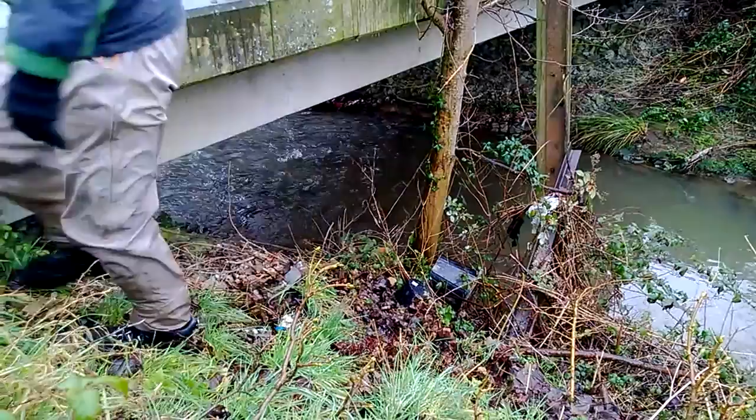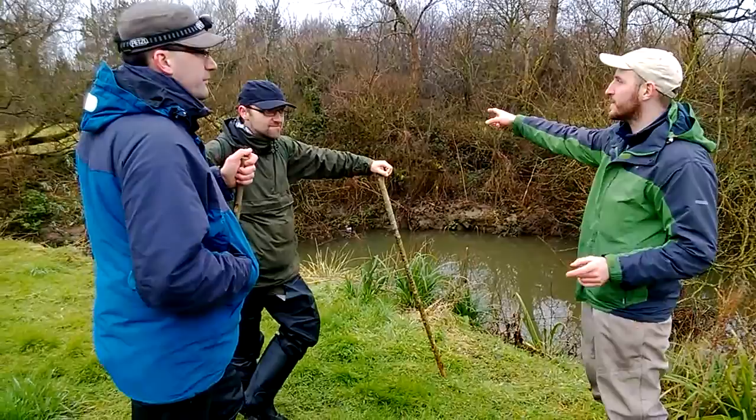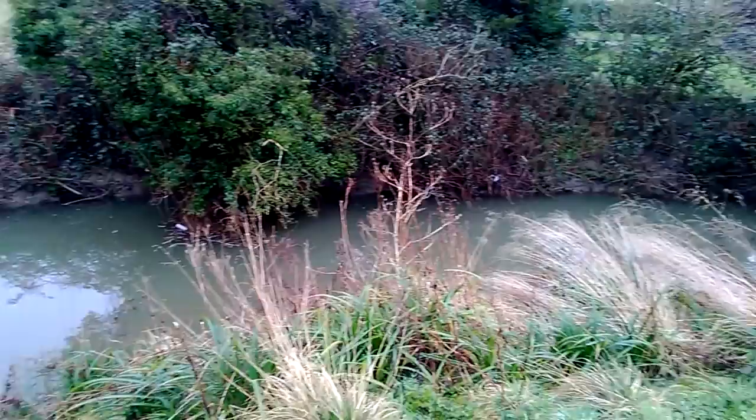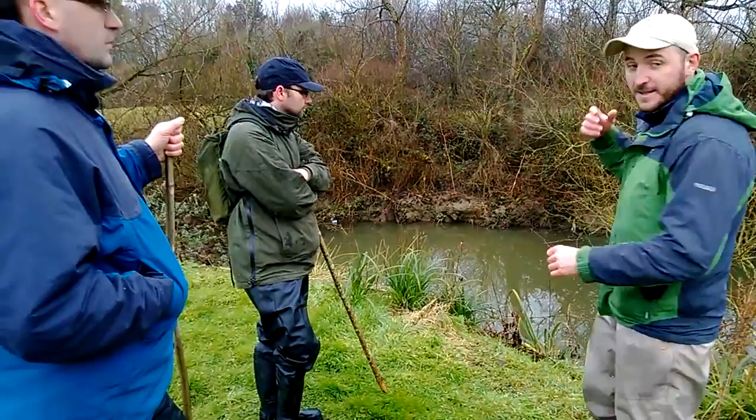Because this section of the river is much more naturally meandering, it's coming round the corner here, bending all the way around us, so you've got a much more natural shape to the channel. Now if this was a bit more fast flowing, on the inside of the bend you'd get deposition of the fine sediment, on the outside a bit more scour, and from that scour you might get material lifted up and then deposited, and you get this pool and ripple sequence starting to form.